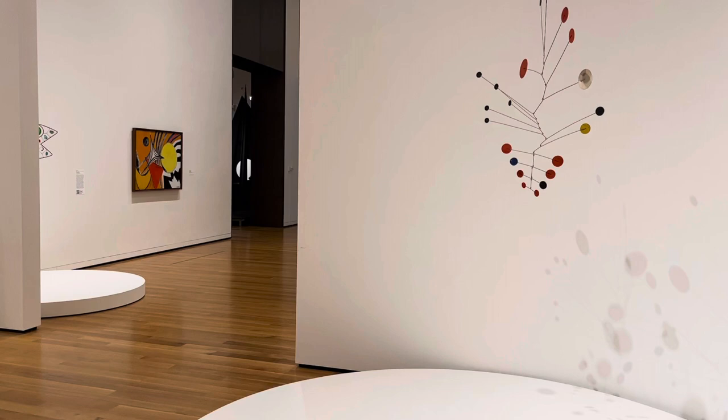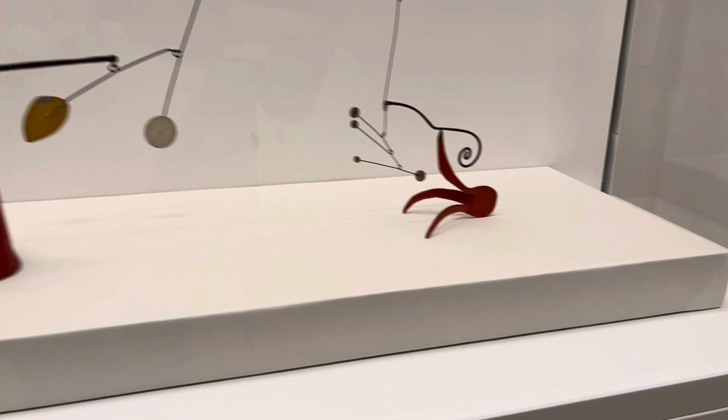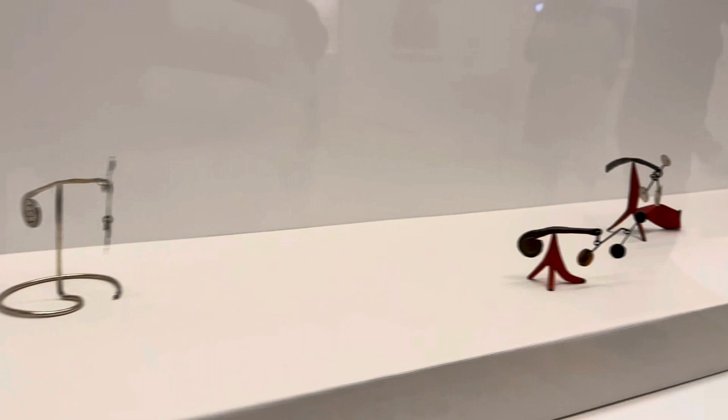Another piece of Calder's production that is largely unknown are these little stabiles. These here are 4, 5, 6 inches tall. And then there's some even smaller ones. Look at these. He would make these oftentimes as gifts and just give them away. These are 2, 3 inches, no more than that.